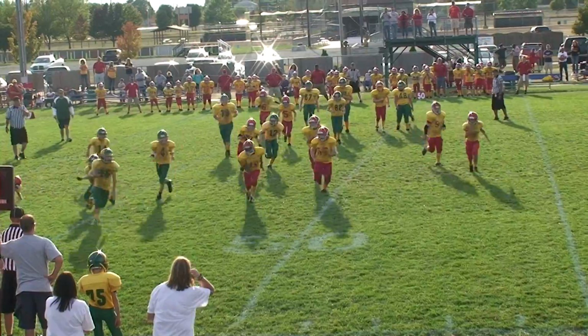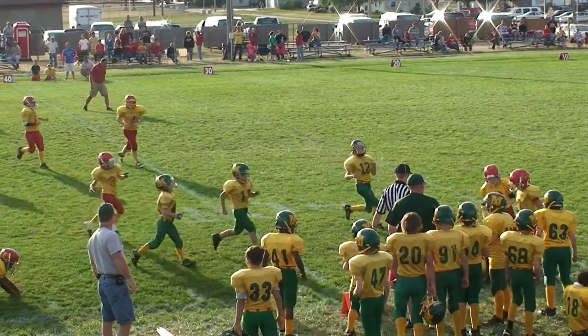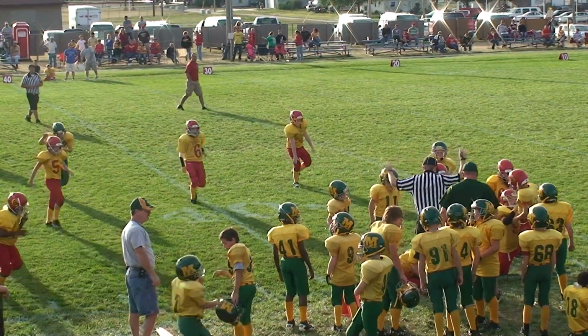Ball's pitched out to Pilsen. He skips one out of his right side past the 50. He's out to the 40, the first down run. Taken down.